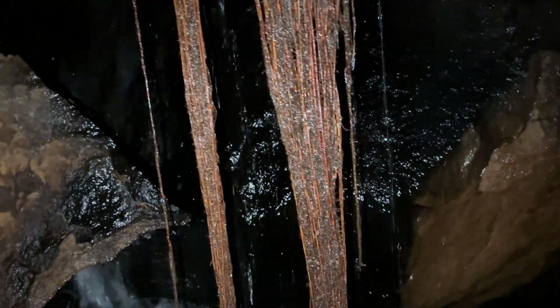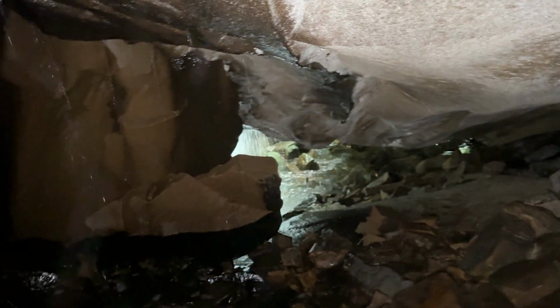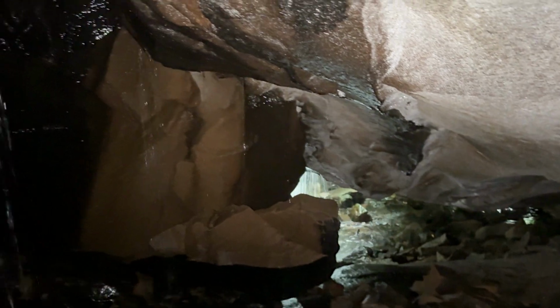Now we've reached the stream again. Look at this. How cool is this? So you can see right up there where part of the water is starting to seep through the rock. Most of the water goes over the rock. Some of the water comes through the rock. There is light at the end of the tunnel. All right, let's keep going.